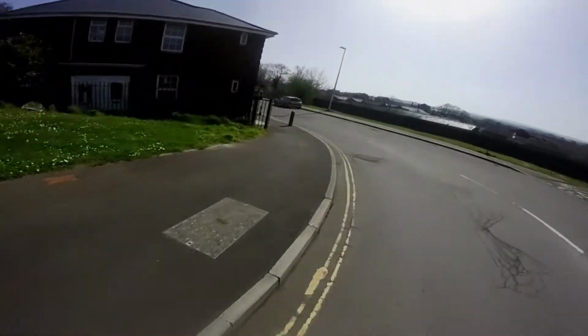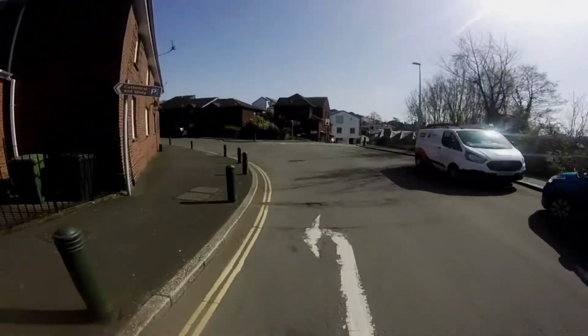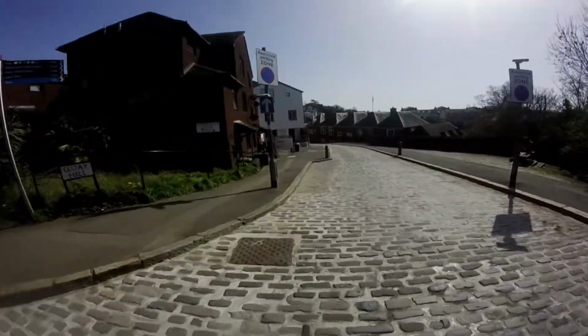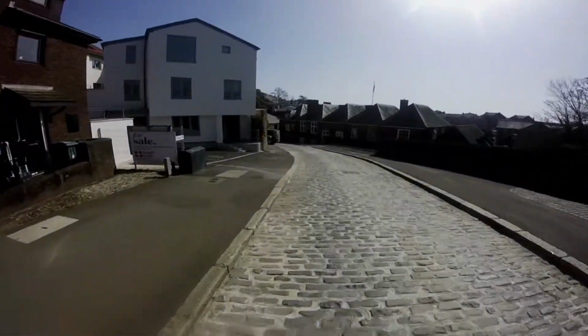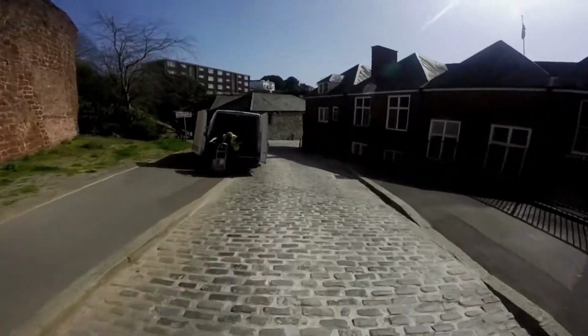It's a lovely day. Lovely, lovely day. Making sure, safely, checking behind me, checking to my left, and then down some really bumpy steps. Well, bumpy steps, bumpy hill. These cobbles actually have been redone during the lockdown period, so they're not as bumpy as they used to be.